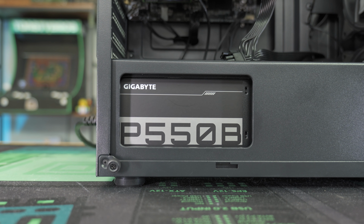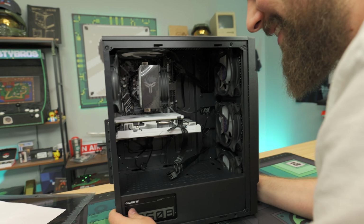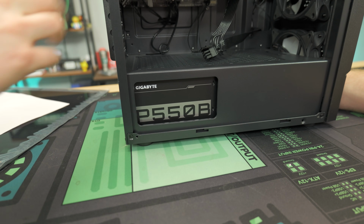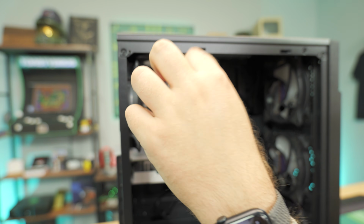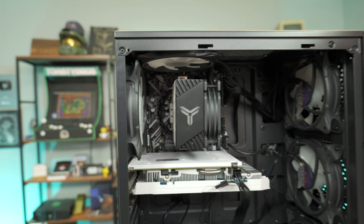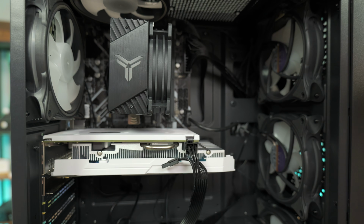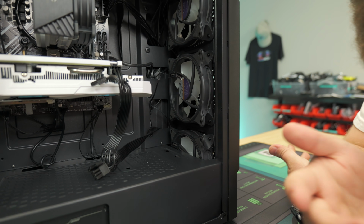This is weird. A Gigabyte P550B. Gigabyte power supply? Should we be scared? We kind of know that they're kind of bomb-tastic, but it's just weird seeing them use a quote name brand power supply. So we have a little Johnsmo tower cooler where they left the peel on. I guess that's satisfying enough. Little tower cooler, that's better than those little low profile coolers. So hopefully it's all synced up with RGB. So we have 1 fan, 2 fans, 3, 4, 5 fans, which is nice.